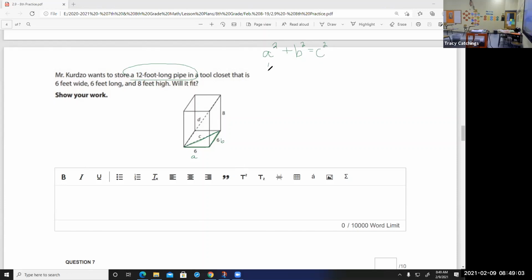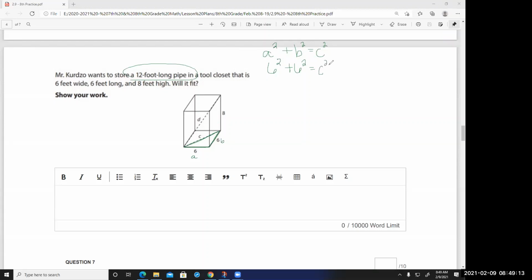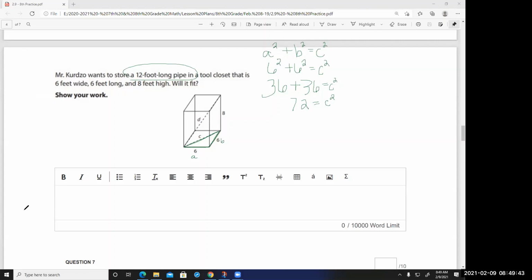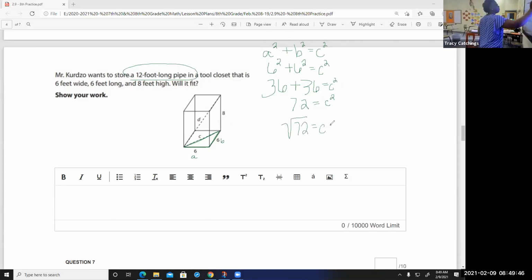Now you just said our A and our B would be 6. Somebody go ahead and give us 6 squared. Good job. Go ahead and add it together. All right, 72. Good job. So if we're looking for C, but we now have C squared, how can we figure out C? Square root. Good job. So go ahead and find the square root of 72.